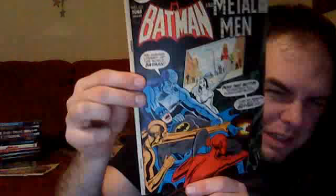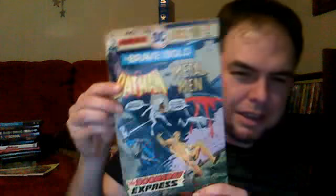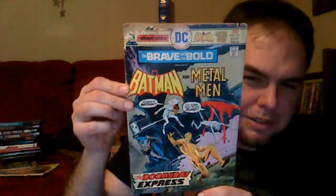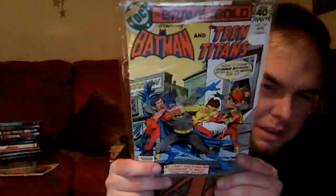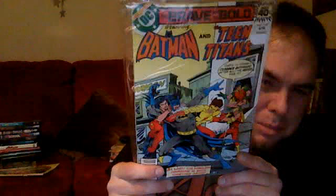Old Brave and the Bold. Batman meets the Metal Men. Okay. They meet the Metal Men again. And these are in pretty rough shape. I've had them since I was a kid. One of my favorite covers that makes me laugh: Batman and the Teen Titans, and those, you know, teenagers are just so rebellious.